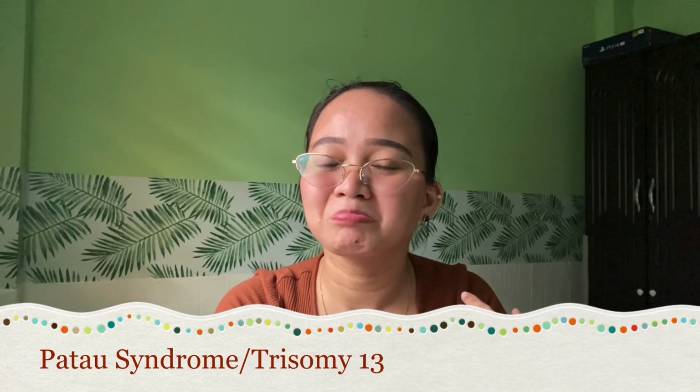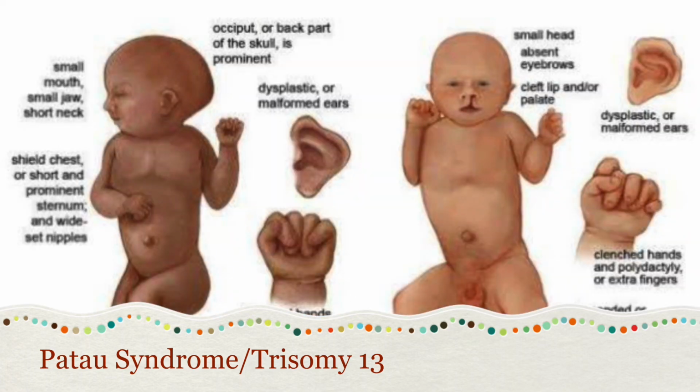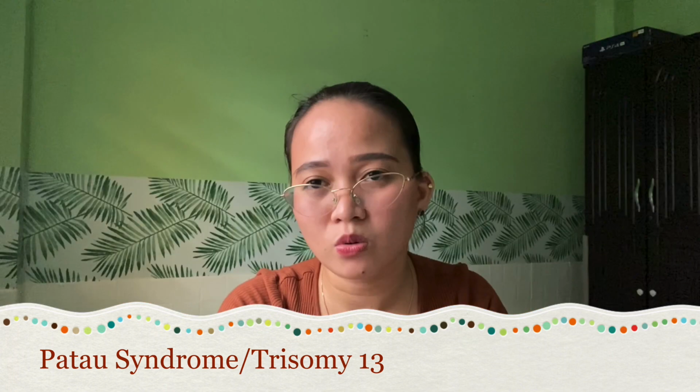So the worst part, after giving birth, where I am still very tired. I'm still very immobile because of the stitches down there, which reached to my anus. Oh no! And because of that, the doctors have concluded that maybe this is syndromic. And they suspected Patau syndrome, which really made us devastated again because the survival rate of Patau syndrome is very low.